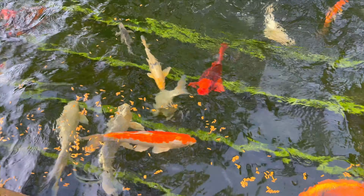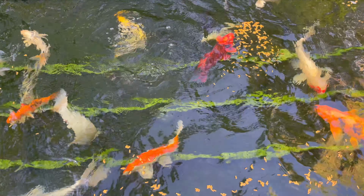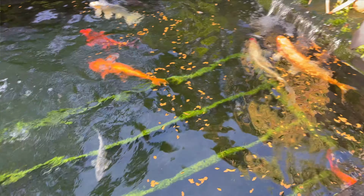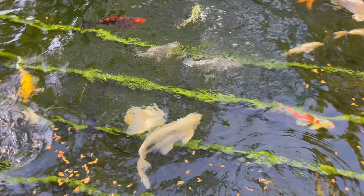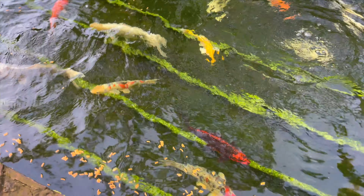A lot of these fish in here are over, I don't know, probably 20 years old. All koi.